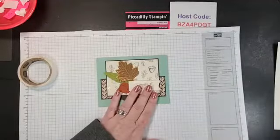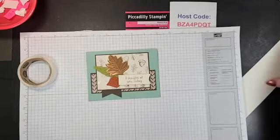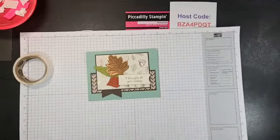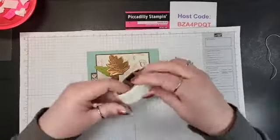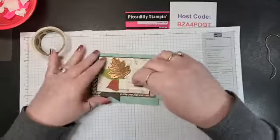Okay, so I've put my sentiment on here, and I kind of layered it all together, and it's absolutely beautiful. And now I want to put that back. Oh, you know what? I just made one prior, so I'll just do this. I'm going to take my mini glue dots and roll it up.